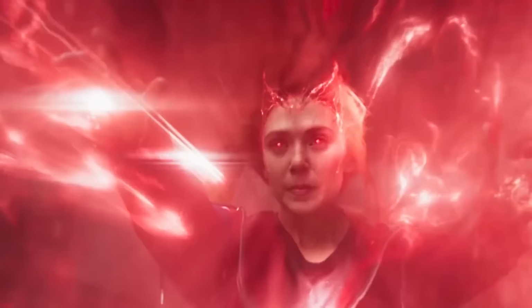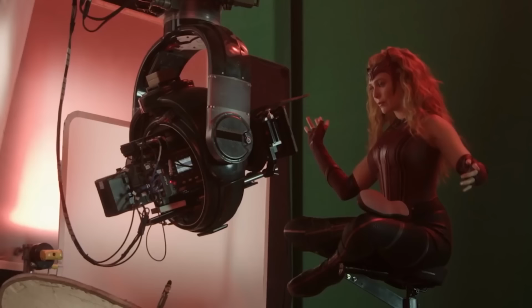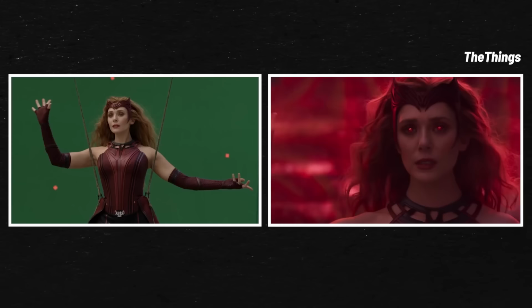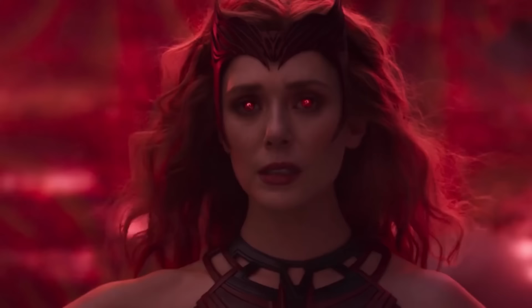Then, of course, we all got to revel in the power of the Scarlet Witch. Naturally, they couldn't really have glowing red surrounding her entirely, but this green screen did the trick. Olsen's delicate and powerful hand motions really do their job in making this magic look real. Add the glowing eyes, and she is set.